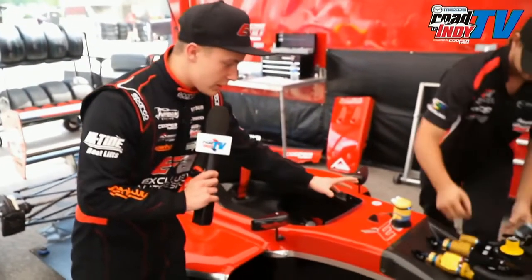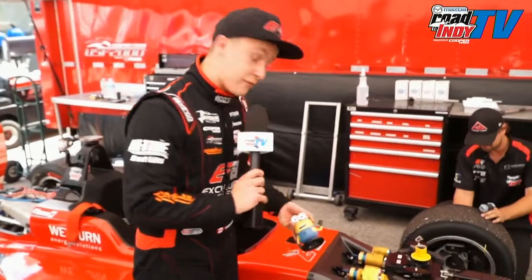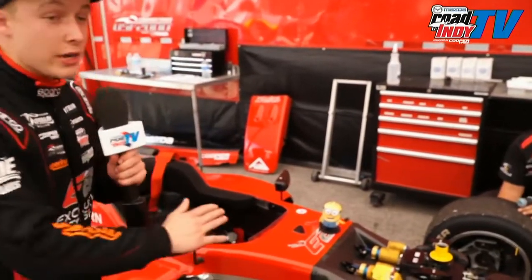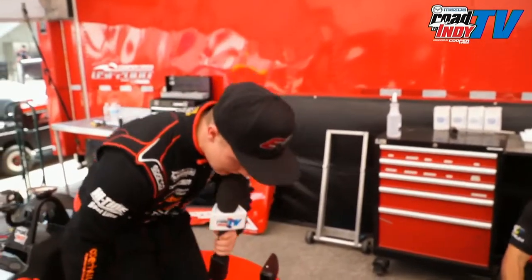So first off here, we've got the Minion, which is an exclusive Autosport special. Essentially, we got it out of a cereal box, but it plays great music. One of our favorite tunes this weekend is Sweet Home Alabama, so we will be playing that quite a bit out of our little Minion friend here. I'm going to go ahead and get in the trusty steed. She's a good girl. She was on pole in St. Petersburg, and we'll be looking to do the same here in Alabama.